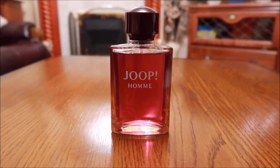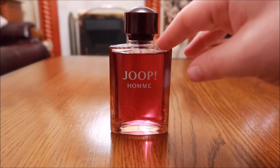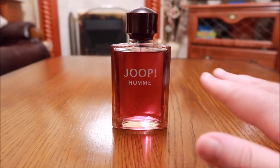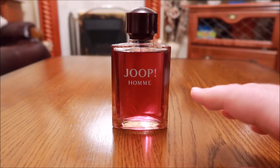So what do you get out of this? Now, again, this is today's juice that you can go and buy in 2021. And it isn't the same as it used to be. I'll tell you that right now. It is slightly watered down compared to what it used to be.